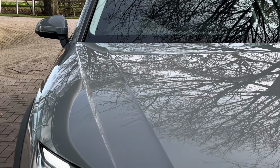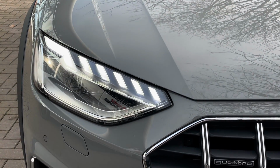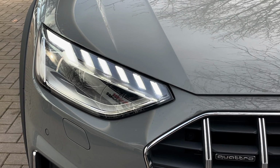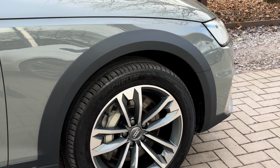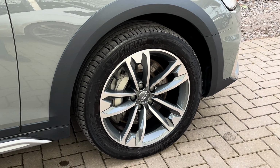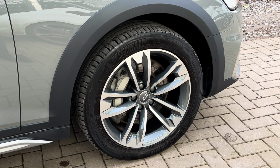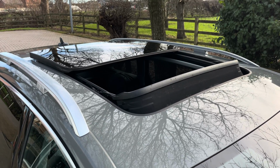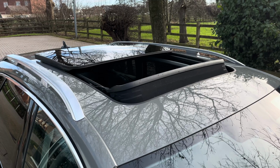Moving on now to the exterior key features of the vehicle, where we do find these gorgeous LED matrix headlights, which are perfect for visibility in every weather condition. Looking down at the wheels now, we do find these fantastic 18-inch contrast grey Audi Sport wheels, and they really stand out against that lovely quantum grey paintwork. Moving to the roof now, where we find the gorgeous sliding panoramic glass sunroof, which is letting that natural light into the interior cabin.